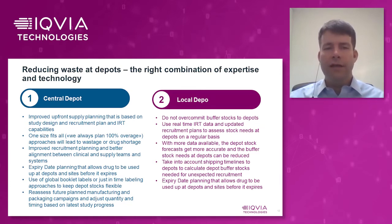So you can't say that we always plan 100% overage per study, because every study is very unique in the way that the drug is used. In one study, 10% overage is too much, and in another study, 200% overage of a specific drug might be too little to do the study in a safe way. So based on the design and the usage, you really have to tailor the study and use good tools to do those calculations.